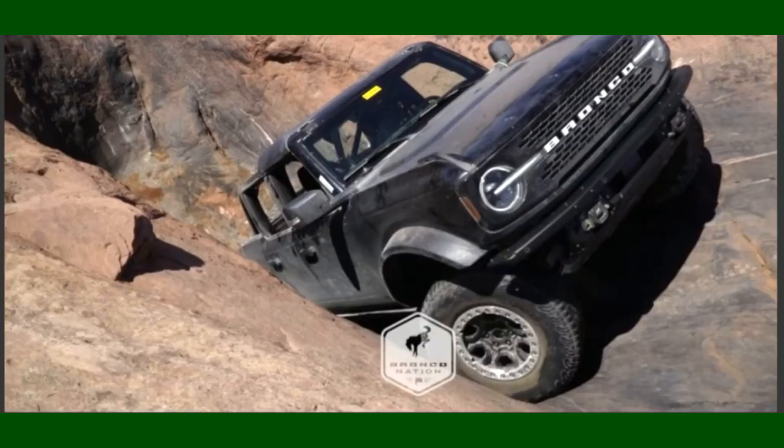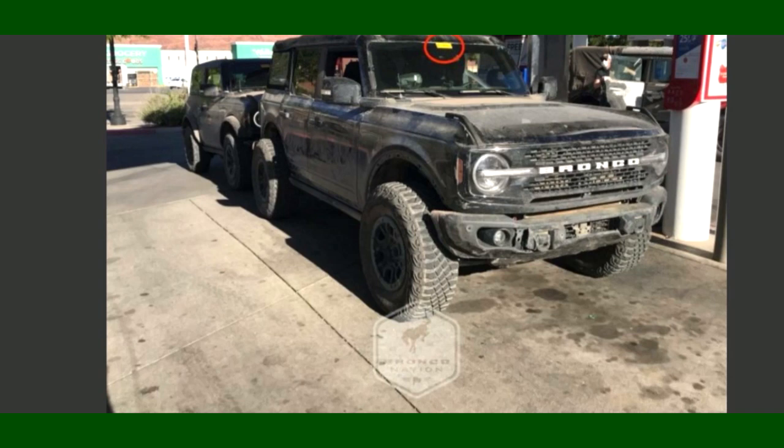But boy, oh boy, this is awesome. I know one thing, I would keep that roll cage on if I was driving. If you're driving from point A to point B, you really don't want that to be missing in case you have a rollover or accident.